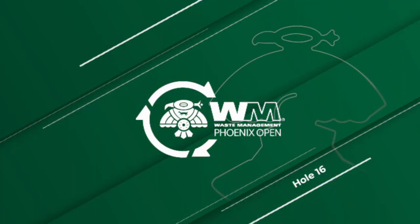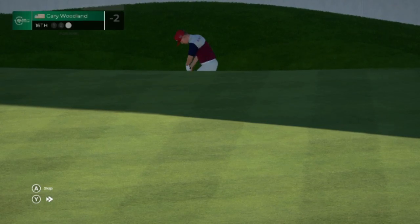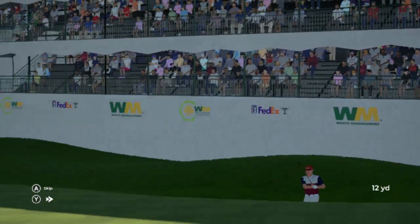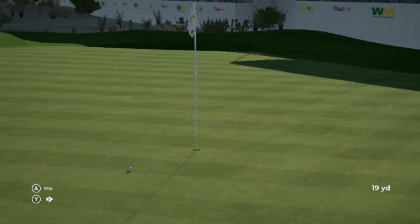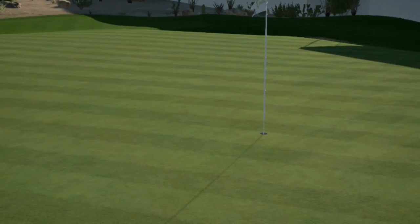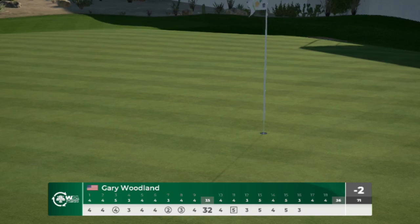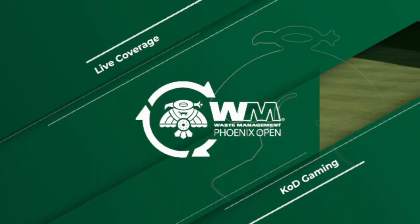Let's go to our man John on the ground. There's something brewing down there. Let's find out what it is. Going down here on the 16th hole. This is a look at Gary Woodland. Oh, stop it. What a way to make your par. A little punch shot here. Oh, yes. What a result.